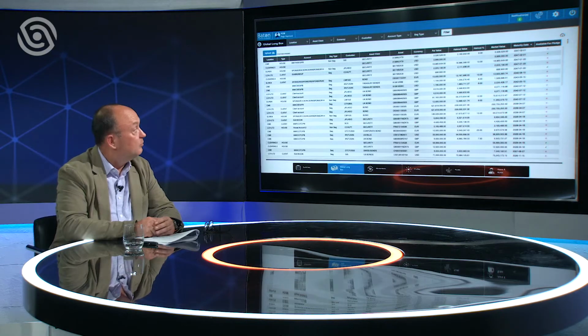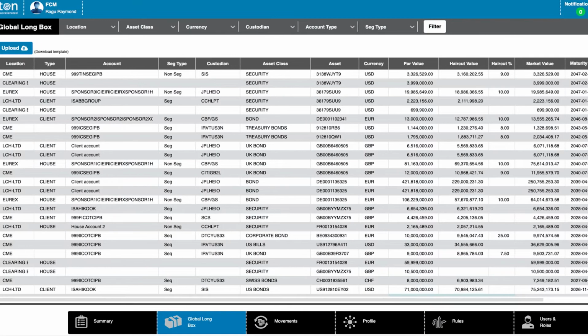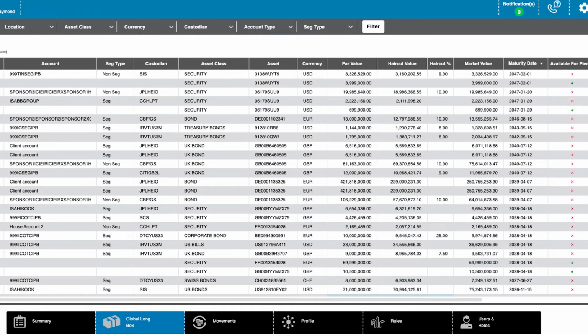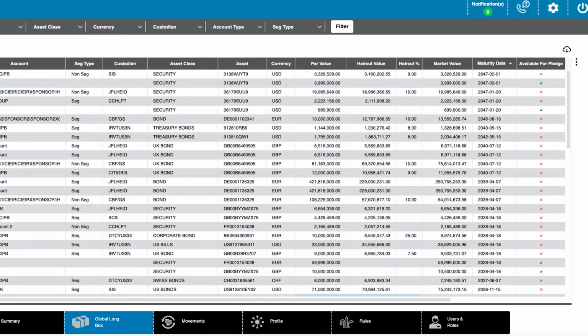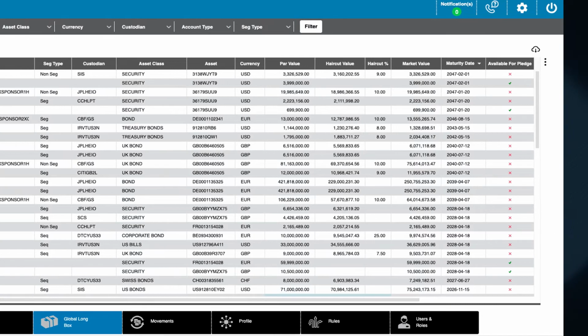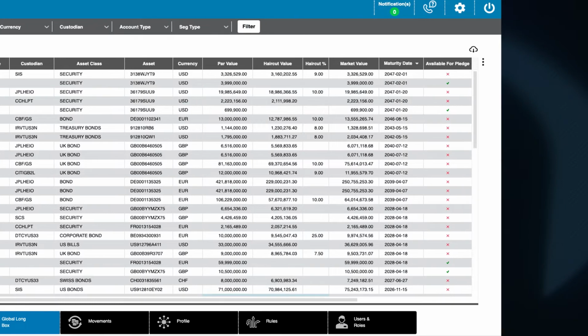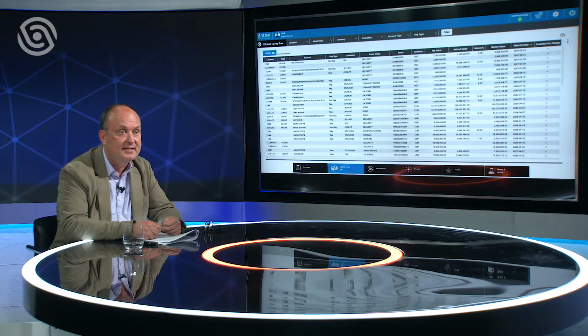This detailed or long box view allows you to see the location of your assets at the various CCPs, as well as the really important information regarding haircuts, interest rates, and collateral usage fees. That way you can identify either manually or through rules where there are inefficiencies in the collateral you've posted. As well as representing the assets that you have placed at the CCPs, we can also put in the data from your custodians and Nostro accounts through direct integration so that you can have a real-time view of the assets that you have available to meet your obligations.